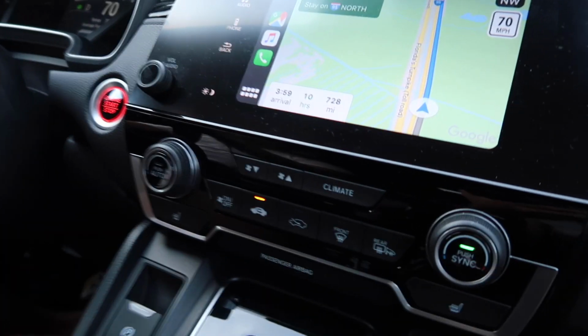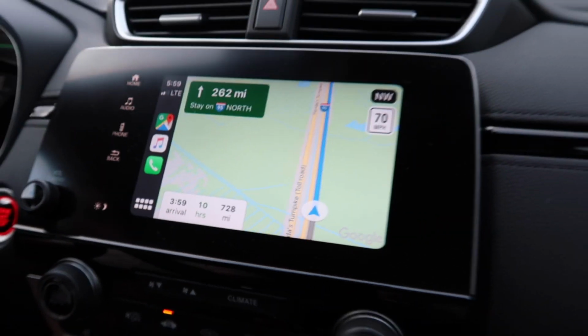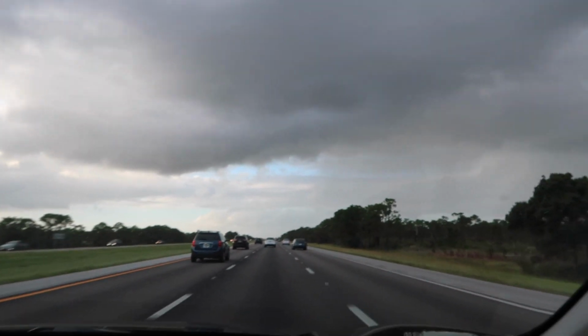We have all our stuff back there, and there's enough space for Marvel. His bed is also over here, and it's a beautiful weather for a drive. So it's a 10-hour drive straight. Let me show you the map. So you can see it's 728 miles, and it's gonna take us 10 hours, and it's a straight road to North Carolina. And look how beautiful the weather is.